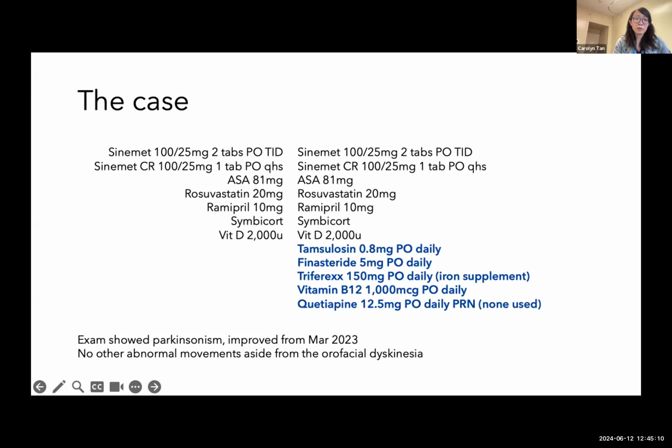And there were no other abnormal movements aside from this orofacial dyskinesia. We confirmed with the patient, his wife, and Connecting Ontario that there were no prior psychiatric diagnoses or prescriptions. We also reviewed his MAR to add up the doses of PRN antipsychotics he had received while admitted to hospital.